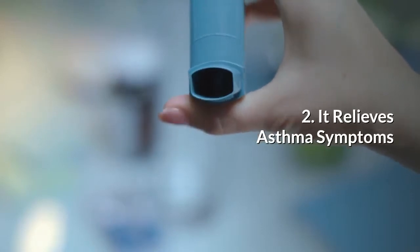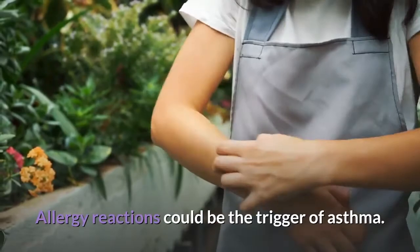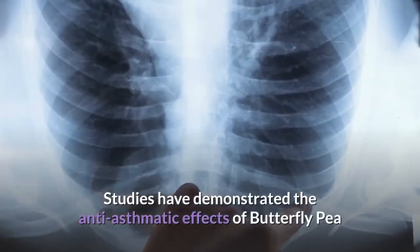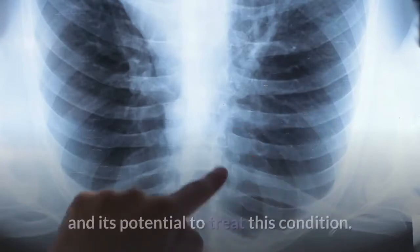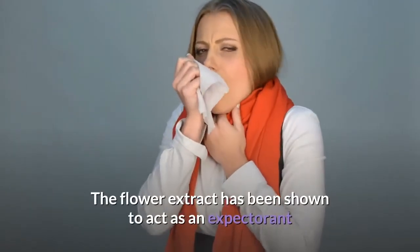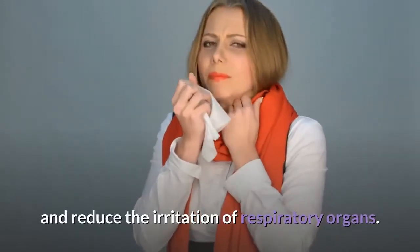2. It relieves asthma symptoms. Allergy reactions could be the trigger of asthma. Studies have demonstrated the anti-asthmatic effects of butterfly pea and its potential to treat this condition. The flower extract has been shown to act as an expectorant and reduce the irritation of respiratory organs.